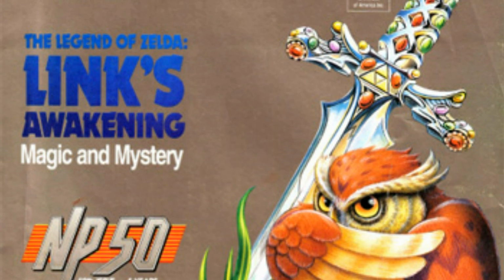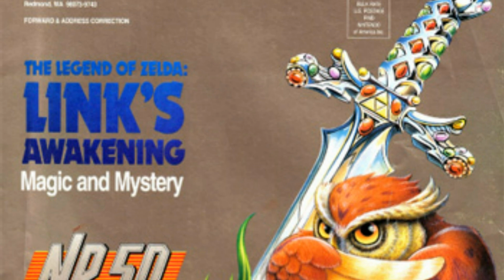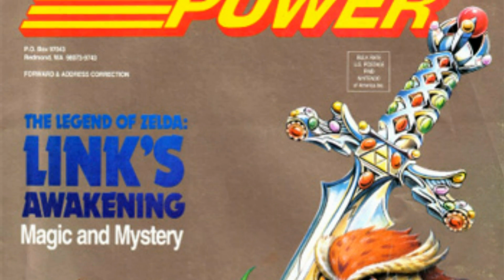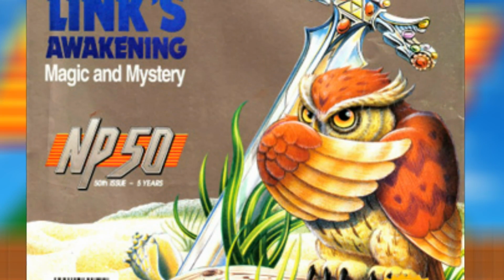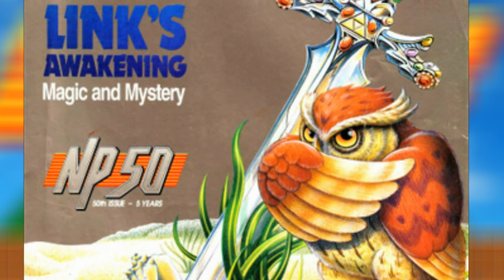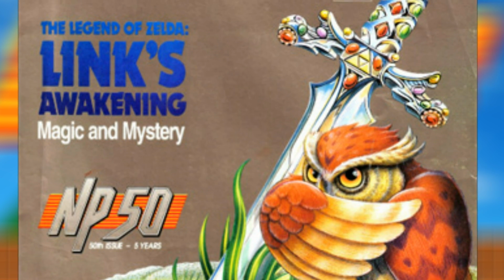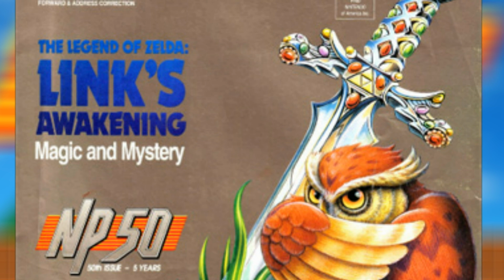Very simplistic. You have the brooding owl, creeping. Really adds a sense of mystery. Who is this owl? What is he doing? Why is he chilling by the Master Sword? And then the Master Sword, the detail on the Master Sword is just amazing. All of the encrusted jewels. You have a big red jewel at the top. And the Master Sword just looks awesome.